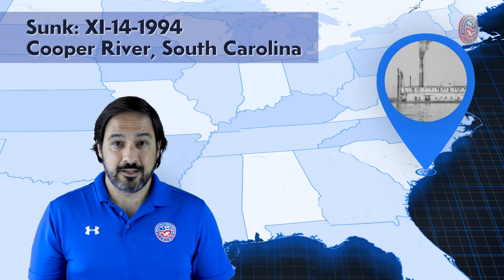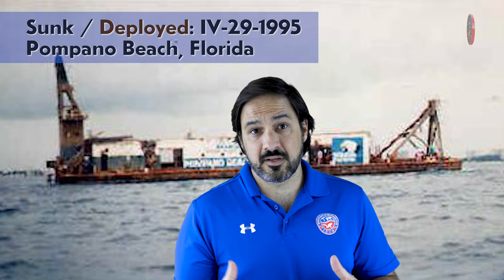The company Associated Marine Salvage from Miami was in charge of salvaging the dredge and then towing it to Florida in order to be deployed and sunk as an artificial reef. The Clinton was finally sunk again as an artificial reef on April 29, 1995.